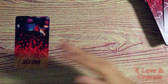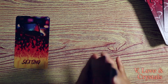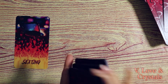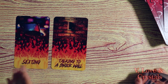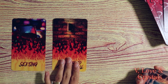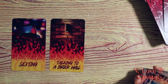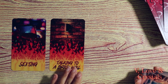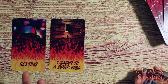However you perceive this card, you don't have to go with the words. You can go with just the image. I always encourage people to use their own intuition when they use our decks. Okay, so where's your connection going with this person you're sexting with? Oh, we're talking about talking, right? Look, talking to a brick wall. It kind of is. You're talking to an electronic device. So maybe it's saying that you need to ask them to come see you. If you guys have been doing this online thing, maybe it's time to meet up. No more talking to a brick wall or to an electronic device. Maybe it's time to see each other face to face.